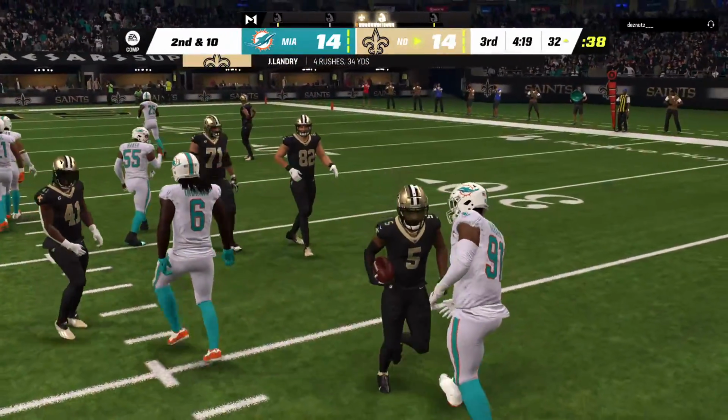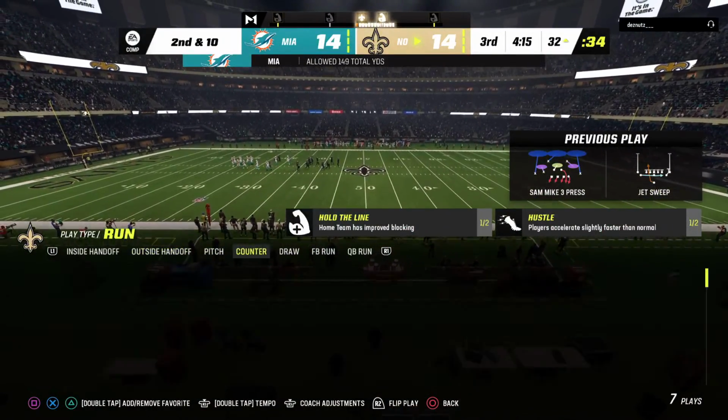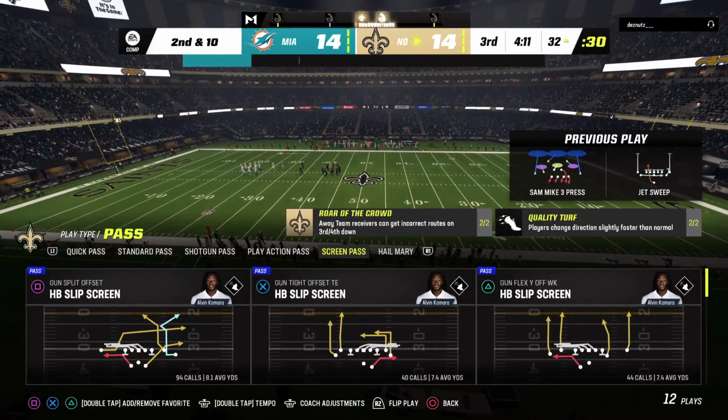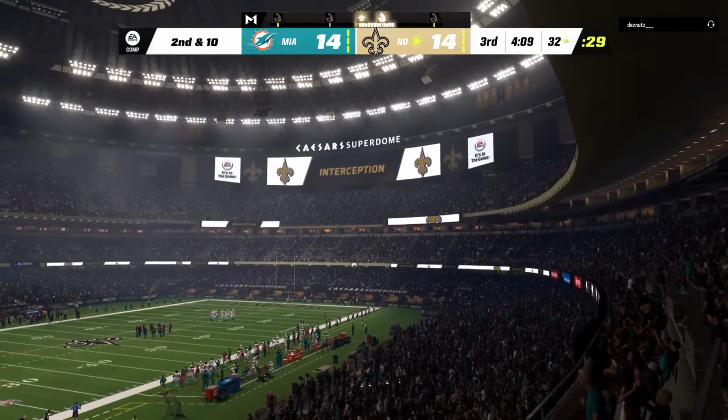And he stopped immediately there. Officially no gain on the play, and it's second down. Let's just make this one succinct. Nice job there. All 11 guys on defense diagnosing the jet sweep and putting it down.